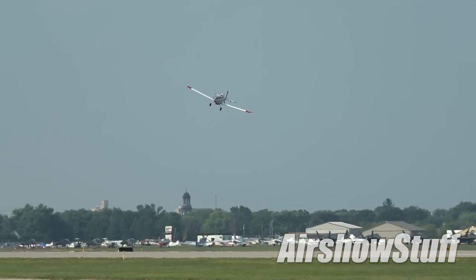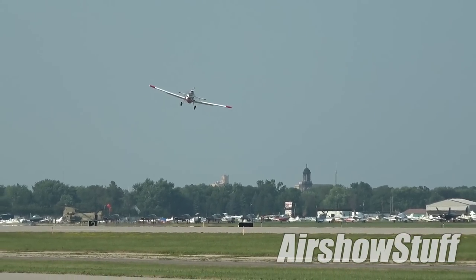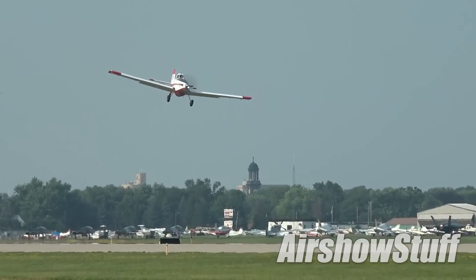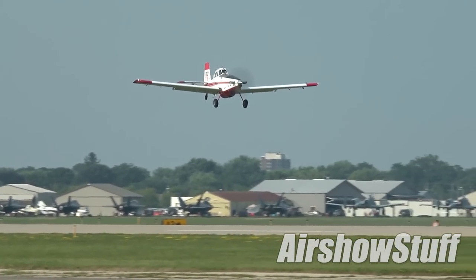The Air Tractor 802 Fireboss may be smaller, but it can still carry an impressive 3,000 litres of water, and it's a very popular choice with firefighting agencies around the world. A type I've seen in action fighting real fire several times.